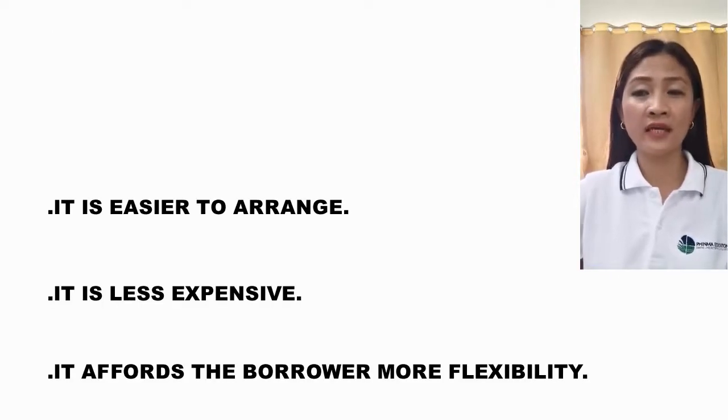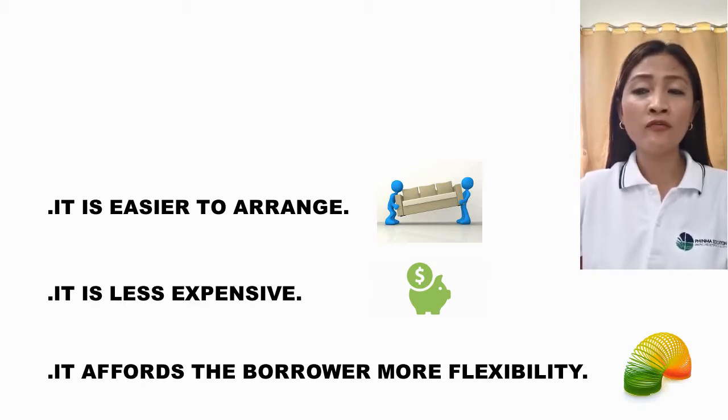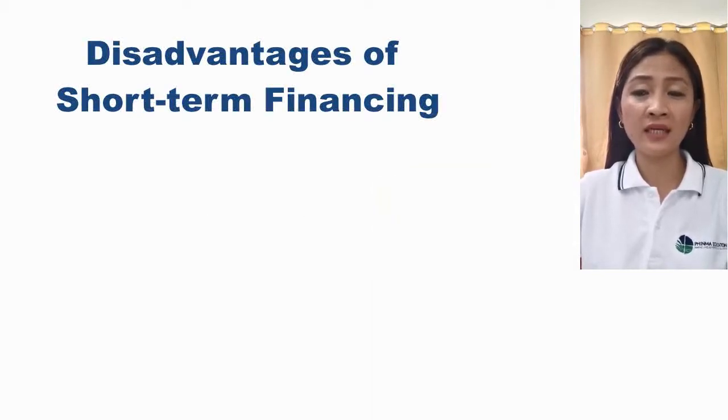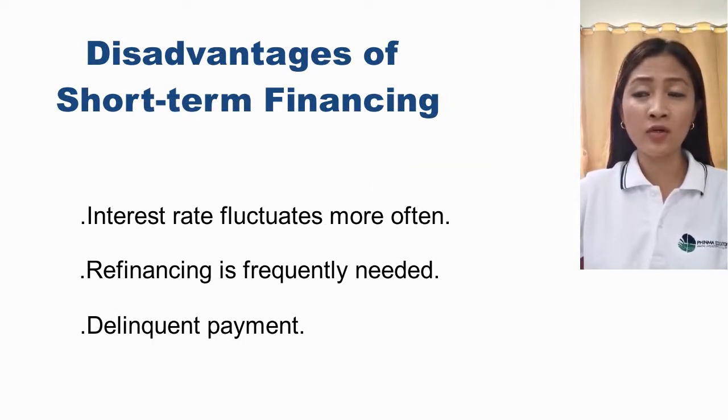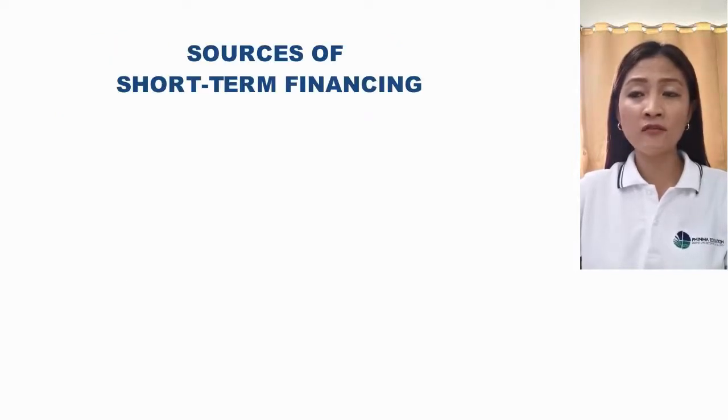Advantages of short-term financing. It is easier to arrange, it is less expensive, and it affords the borrower more flexibility. Now for disadvantages of short-term financing. Interest rate fluctuates more often. Refinancing is frequently needed, and delinquent payment may be detrimental to the credit rating of the borrower that is already experiencing a liquidity problem.